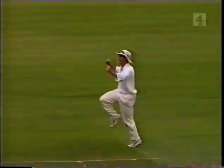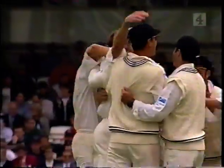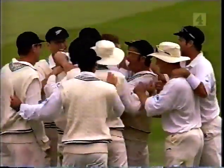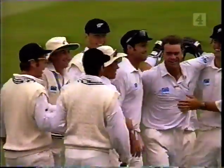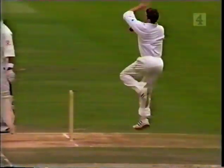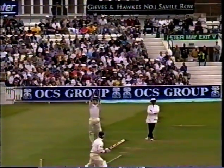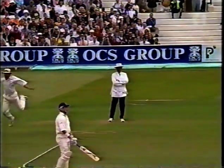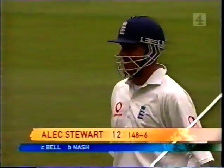Got him! Stewart has gone for the short one. Atherton went to a short one, caught up the bottom edge. Stewart has miscued the bouncer and has hit it straight to the man at square leg. All sorts of problems now for England. Alex Stewart's gone for 12. Picked the wrong one. A magnificent catch at square leg. England 148 for 6.